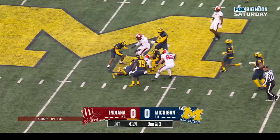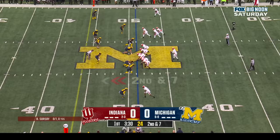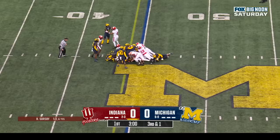They'll hand it off and push the pile forward, pick up a couple. Second down and 7 at the 49. Sorsby whips it out. Lucas turns it up, and Lucas runs into a teammate. If not, he may have had more yardage. Ran into Christian Turner. Love, baby. 56 years old.